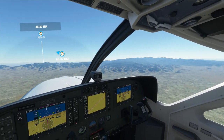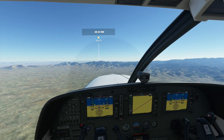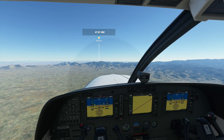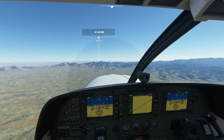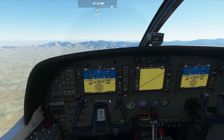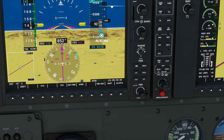Except the hills, I guess. That water was interesting. Kind of wish I knew what it looked like over that mountain. I think we're going to be okay height-wise once we get there, but sometimes things are a lot closer than they seem. We go look at this again. Alright, it looks like we're over the mountains, so we're probably going to be okay.